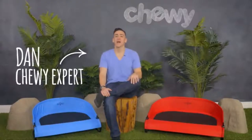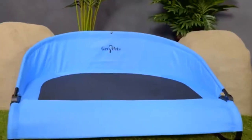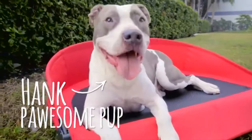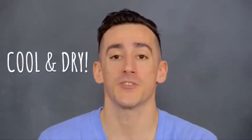Hi, pet parents. I'm Dan from Chewy, and I'm here to tell you about a pet bed that's really cool, Gen 7 Pets Cool Air Cot. Gen 7 Pets Cool Air Cot is the perfect bed for raising your pet off hot, wet, muddy, or bug-infested surfaces. This raised bed with smart airflow mesh will help keep your pet cool and dry.